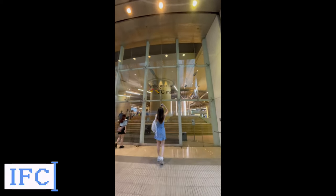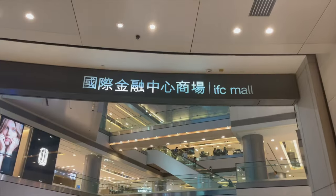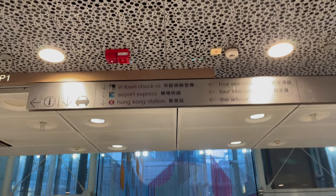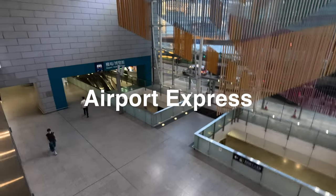A 10-minute walk from Central Market brings us to the IFC, another very prestigious shopping centre full of name-brand shops, cafes, and upmarket restaurants. It also houses the Hong Kong Station and Airport Express check-in and provides access to the Airport Express.